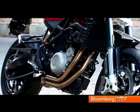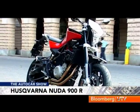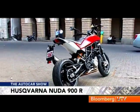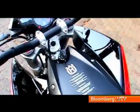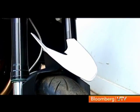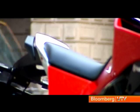Nuda. You can see where the bike gets its name. There's barely any panels on it. The few panels twist and shout about how slim the bike is. It is a beautiful motorcycle. And the details are exquisite. Just look at the front mudguard, the side stand, the beautifully finished handlebar, or the rear grab handles.